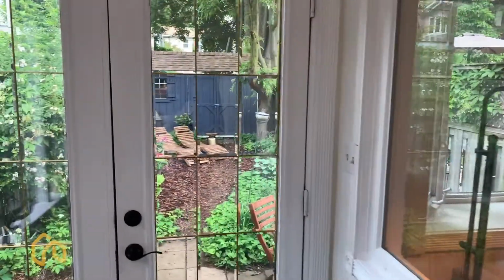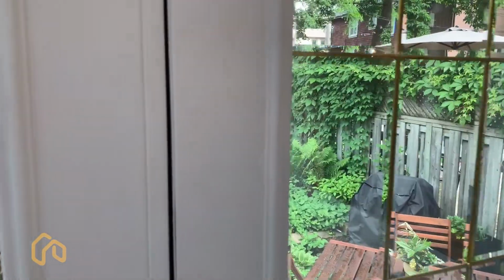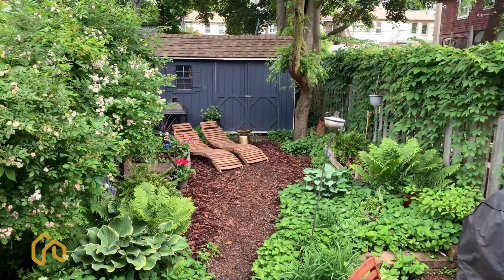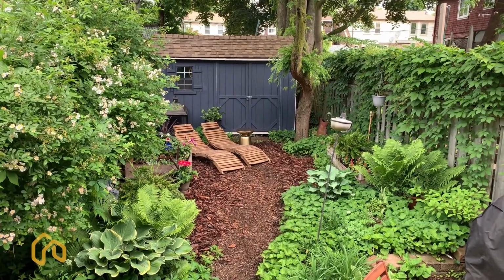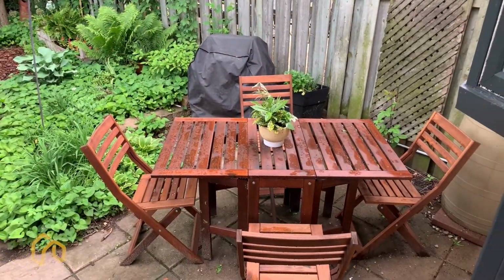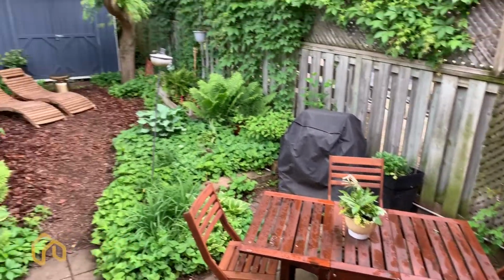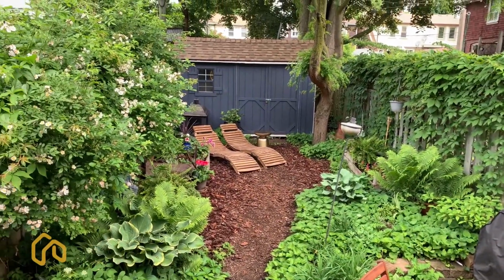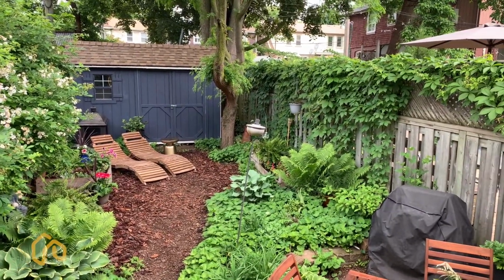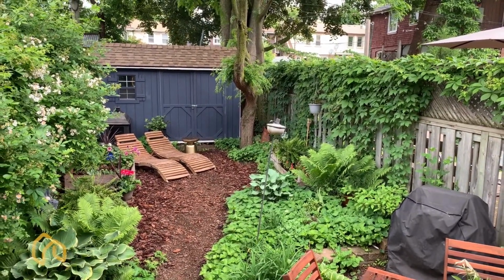And then into this back garden, which is not huge, but it's nice. They've got a shed back there, a couple of lounging chairs, a little table in the corner, and a barbecue. It's very nice and very green, and you're going to need that shed for the tools to take care of this garden and keep it trimmed back and looking as nice as these owners have kept it.